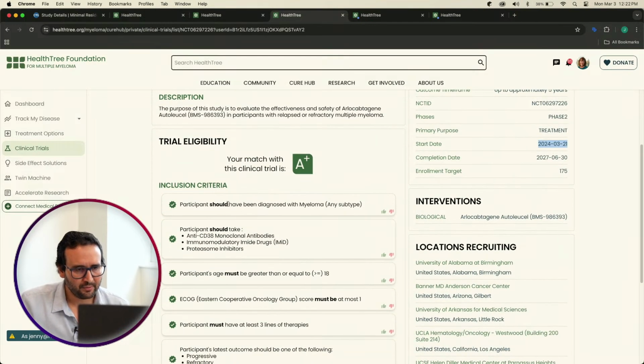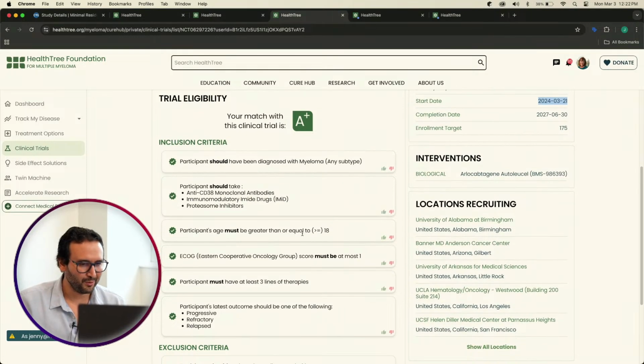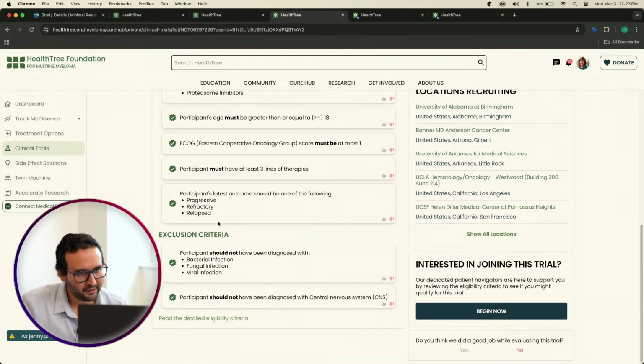So participants should have been diagnosed with myeloma. Yes. Anti-CD38 monoclonal antibodies. Yes. Age, you're older than 18. ECOG at most 1. So they want fitter patients for this trial. And we know you're a 0. We selected that. At least 3 lines of therapies. Check. Participant latest outcome should be one of the following: relapse, refractory, progressive. We're looking at progressive or relapse for this one. So that's why this one's good to go. Exclusion criteria: not have been diagnosed with a bacterial infection, fungal infection, viral infection. And you don't have any of that right now.